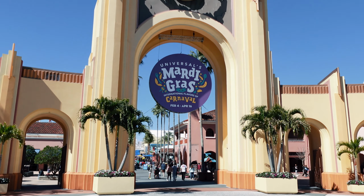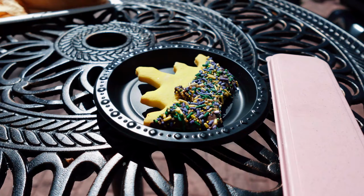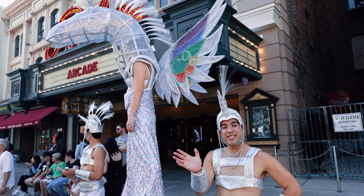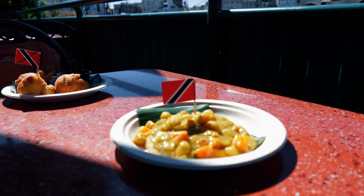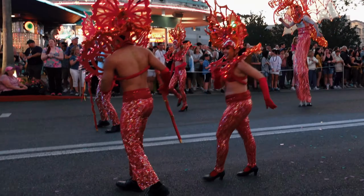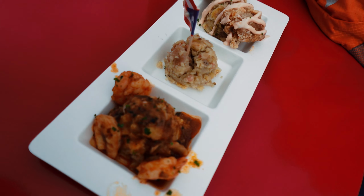Hey guys, this week we are at Universal Studios Orlando Mardi Gras. Mardi Gras at Universal Orlando is all about bringing the authentic New Orleans feel to a theme park. Mardi Gras does run between February 4th to April 16th this year. In this trip, we only have 4 days to try food from over 20 booths.